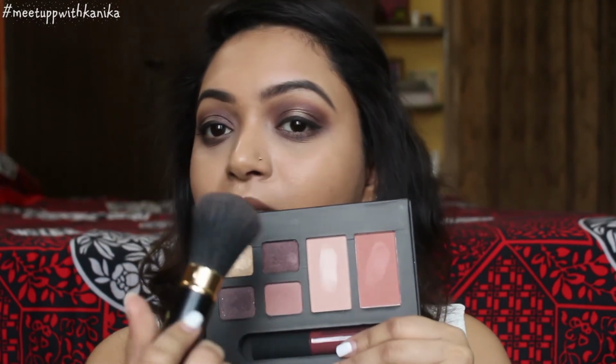I have put on some liner and mascara. I'm not going for false lashes today. Moving on to our face, I have not contoured or bronzed. I have put on my foundation and set it with a powder. Now going on with the blush, I'm just going to take this on a blush brush.